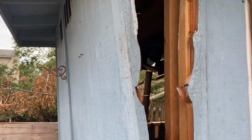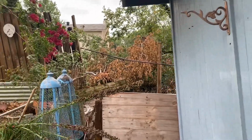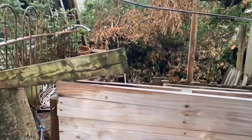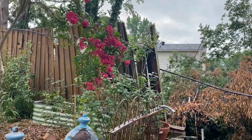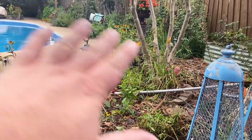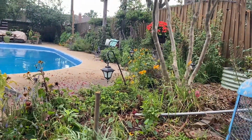And then you saw this from a second ago, but you can see straight through the back of the shed. So if we get back in here, you can see there's still a lot of mess to clean up there. That fencing up there was damaged as well, obviously. A lot of stuff through here has got to be cleaned up.